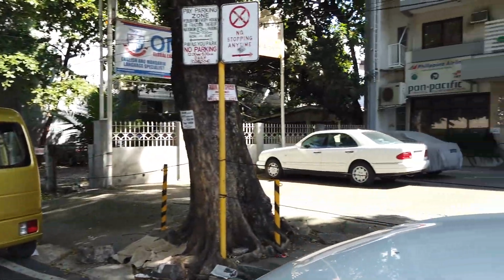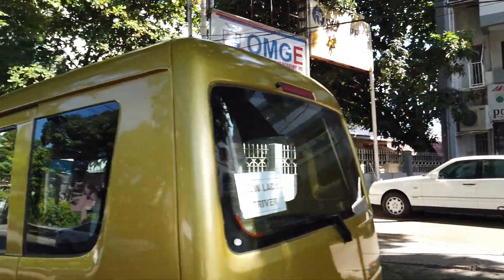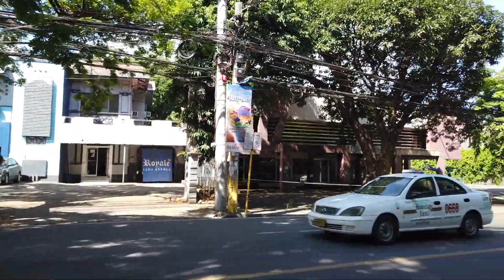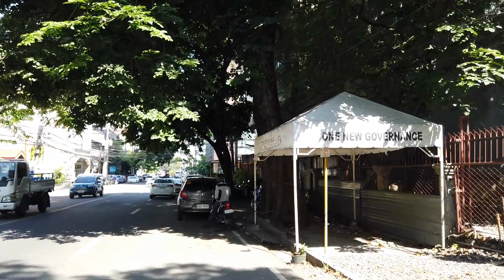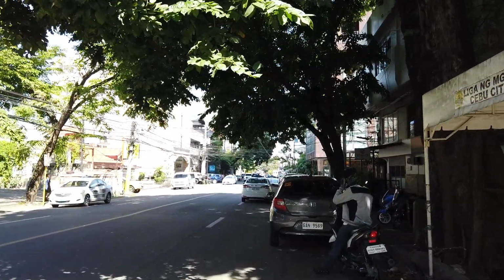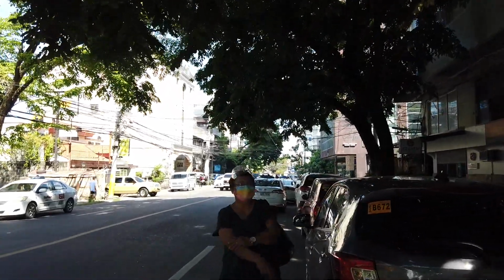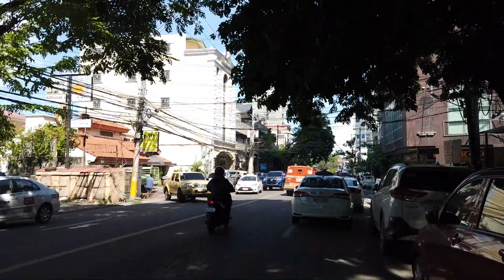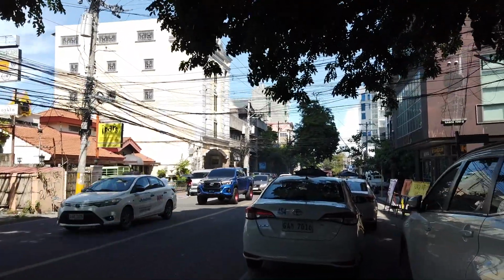So that is Diplomat Hotel. So Ramos is still not so fully developed modern-wise. It's still your cozy street with a medical school. And like I said, Ramos is only a short street. The end is Ramos Market, Ramos Police Station, and the CTOM office right on the end.